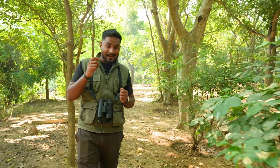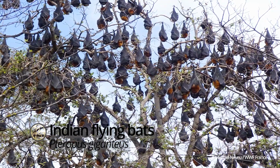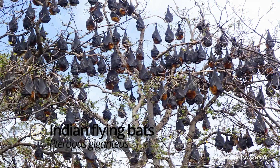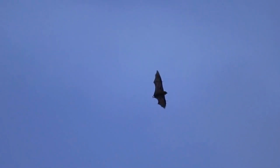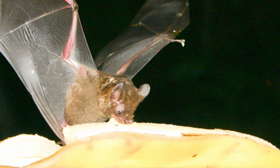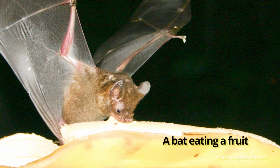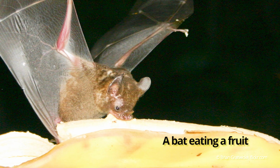So now let's discuss some of the mammals that are active during the night time, and let me speak about this one mammal which we often think of as a blood-sucking mammal, which is far beyond truth, and that is your bats. Now bats typically feed on fruits, different insects, frogs and even other bats.